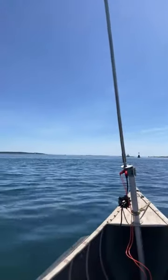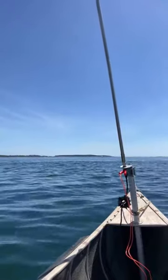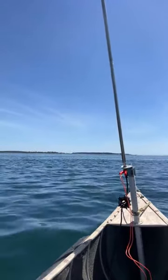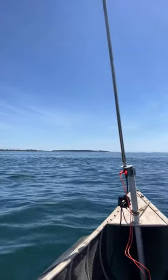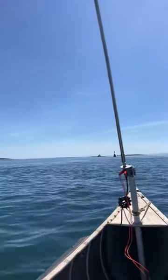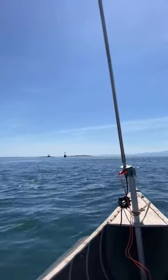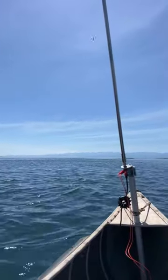So we are now in the current, guys. I've just got to get out here. So all of these are the islets. I'm a little nervous right here because I'm actually in the current. And the current is about 2 knots. So, you know, what do they say? Safety third, right?